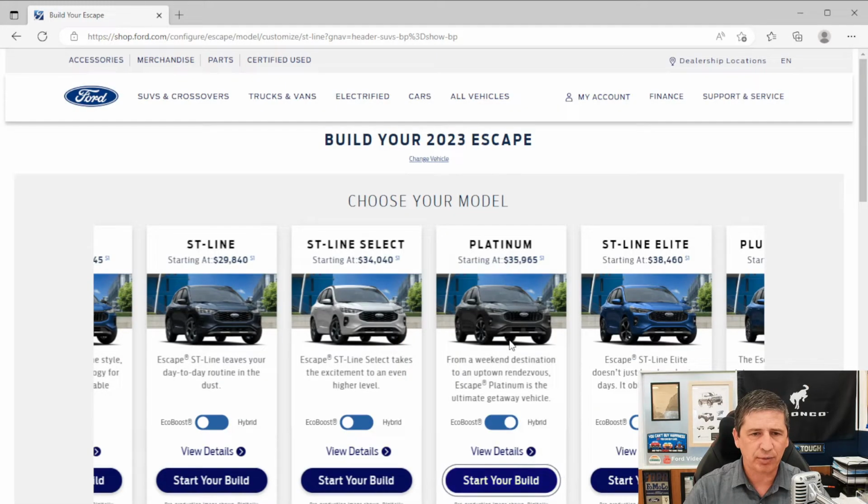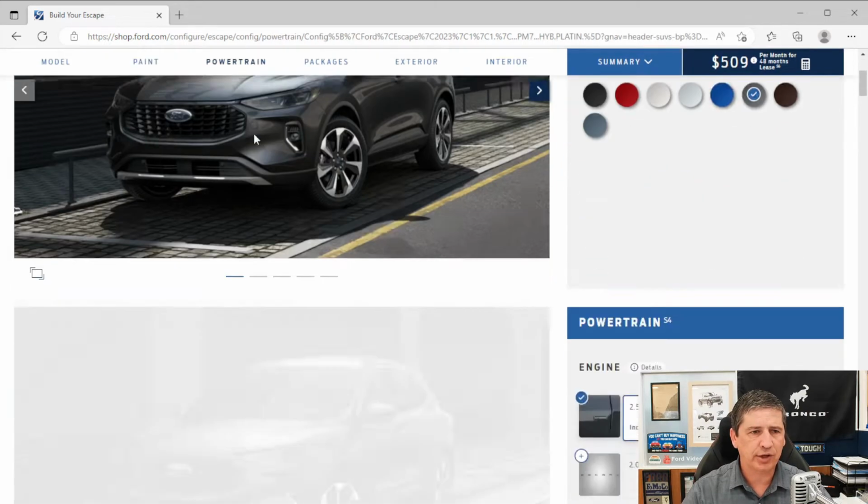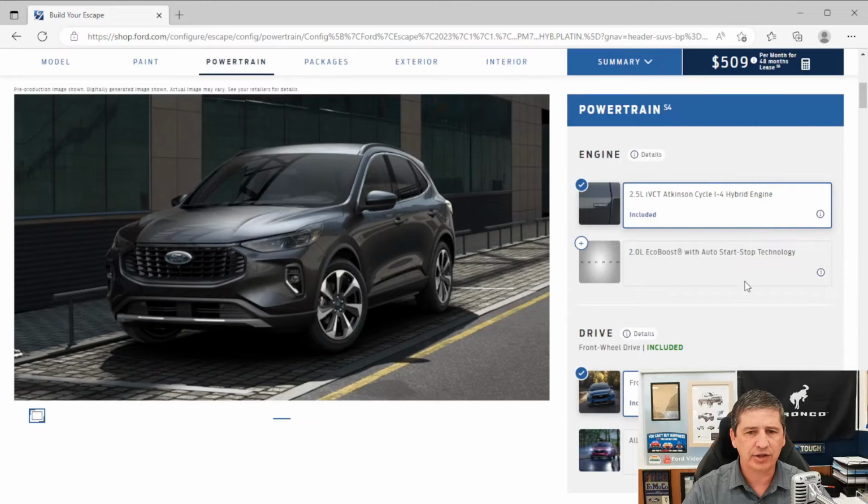So let's go ahead and start our build here and then jump into the Platinum trim. You can go through and use these tabs up above to move around. We're going to go down here to the powertrain and talk about this first. You can switch over to EcoBoost here, even once you go in there, but just so you know that.